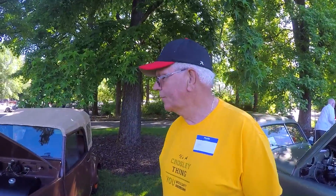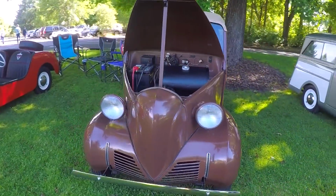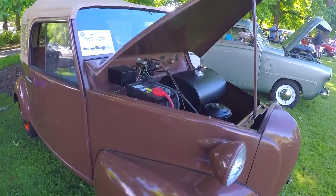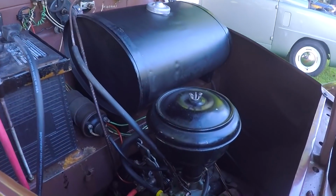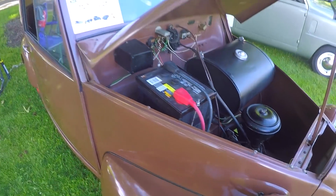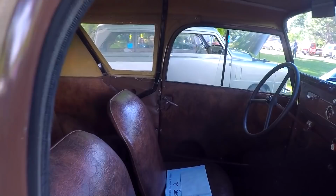It's a 39 Crosley Coupe. So pre-war? Pre-war. It's got a 2-cylinder air-cooled motor with 13 horsepower. American made in Cincinnati. Wow. It's got the back seat in it. It came optional with either a back seat or a wooden floor for hauling, kind of like a little pickup thing.